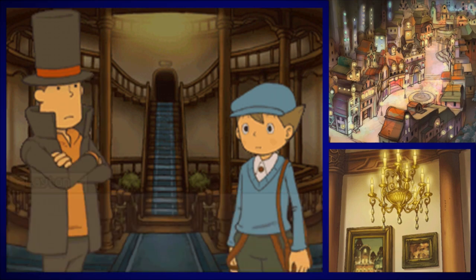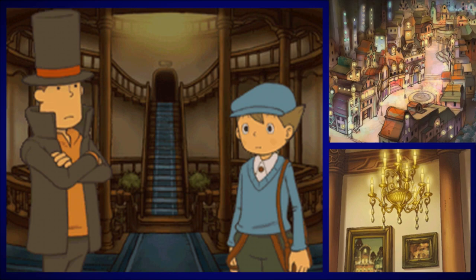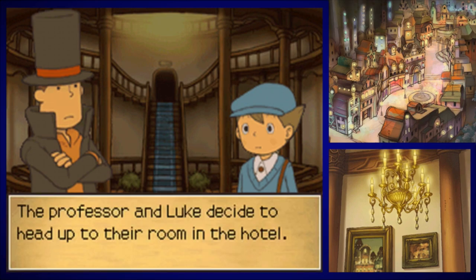Understood, Professor. Good. Then let's take this to our room so we can open the box away from prying eyes. The Professor and Luke decide to head up to their room in the hotel.